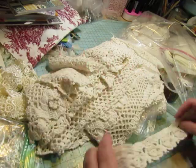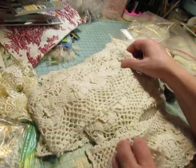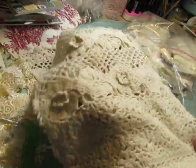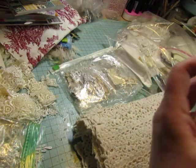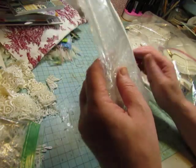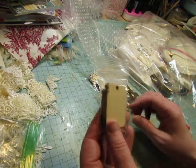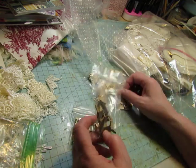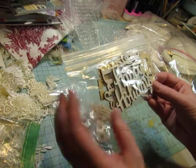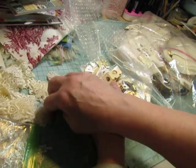Some crochet. Those are roses. It's like one big piece that got cut apart. That's beautiful. That would make a pretty journal cover, wouldn't it? This looks like wood veneer pieces. There's some cameras and some jars in a couple of sizes. Some reindeer, hearts and arrows, snowflakes, and some words. Happy holidays, ho ho ho. I like them. I used some of the wood veneers in the Woodlands journals that I just made.